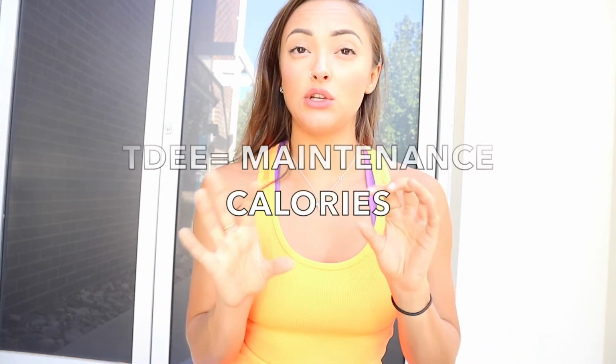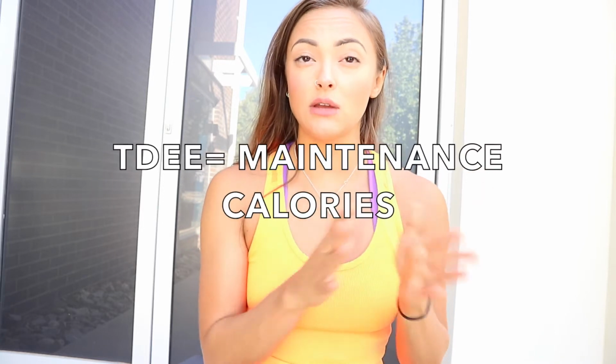That will give you the number that you would need to maintain your current weight. That's your total daily energy expenditure, your BMR multiplied by your activity factor. That number you have now are your maintenance calories. If you were wanting to lose fat or lose weight or put on weight, you would then add or subtract calories depending on which goal you want to do. Obviously, it's pretty self-explanatory now.